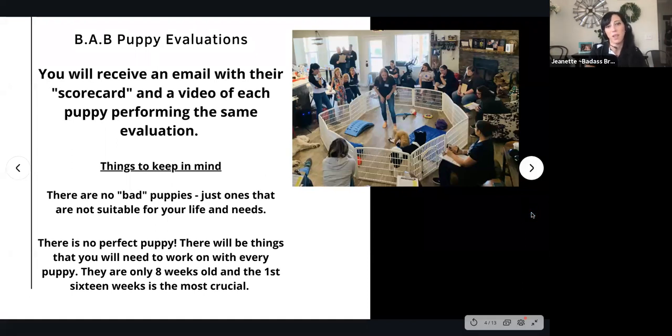So going into evaluations, or going into pick day, there's desired traits and obstacle traits for your family. And what's an obstacle to you may not be an obstacle to somebody else. Like if someone's looking for a hunting dog, they might want high prey drive. Someone with a toddler, that's an obstacle, right? Like let's not chase the toddler. So we're just going to start hammering out what are your desired traits and what are your obstacle traits and which puppies fit into that.